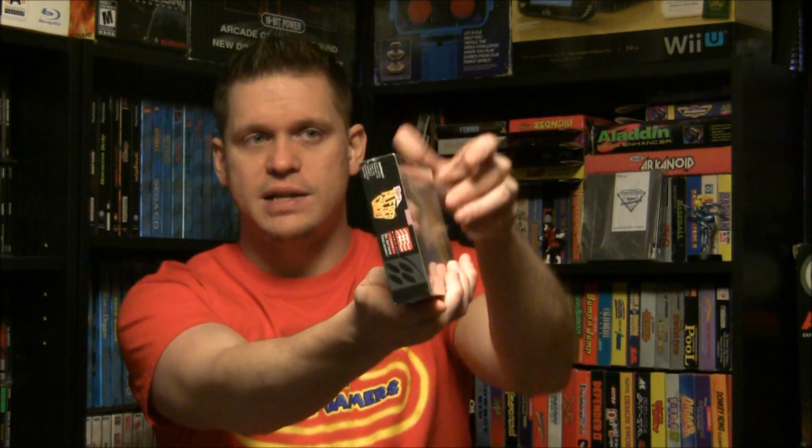Next, these are re-shrink wrapped by the store, but they are practically in new condition. The first one is Super Alfred Chicken. I haven't played this one, but it looks like a graphical upgrade, I guess, of the Nintendo version. If you guys have played both, let me know. Are they different games, or are they actually the same game just with different graphics? But as you can see, this thing is literally flawless. There's just no bends, dents, anything. And he had $15 on this.